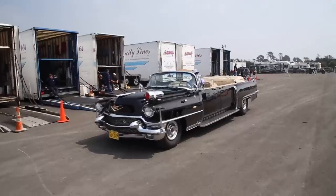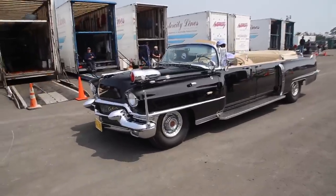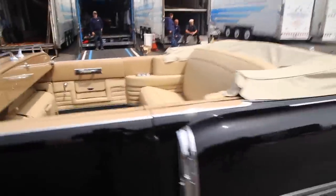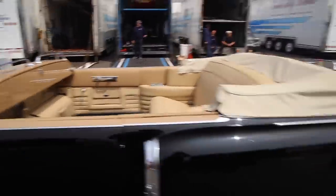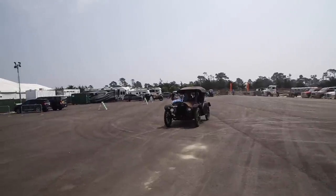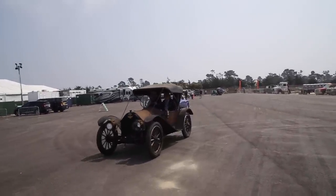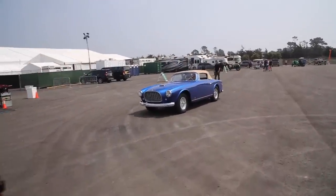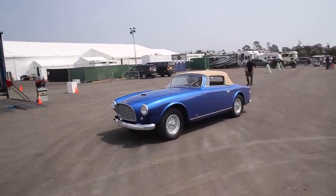Holy. Got the old school big body Caddy, dude. That's nuts. Sheesh! Look how big this back seat is. Oh my god! AJ! I really gotta get better at my old cars. Another old Ferrari that looks really expensive.